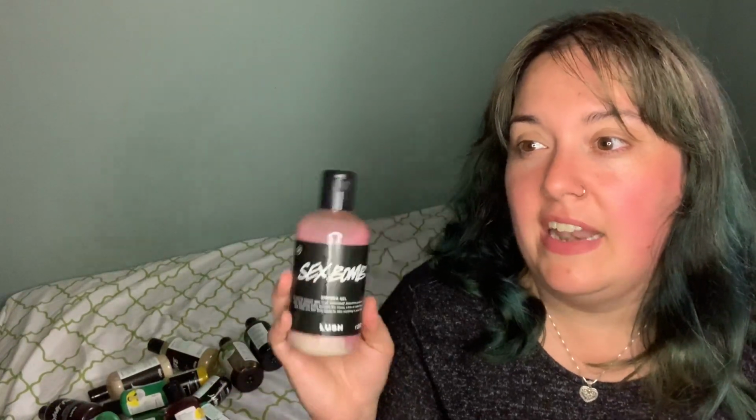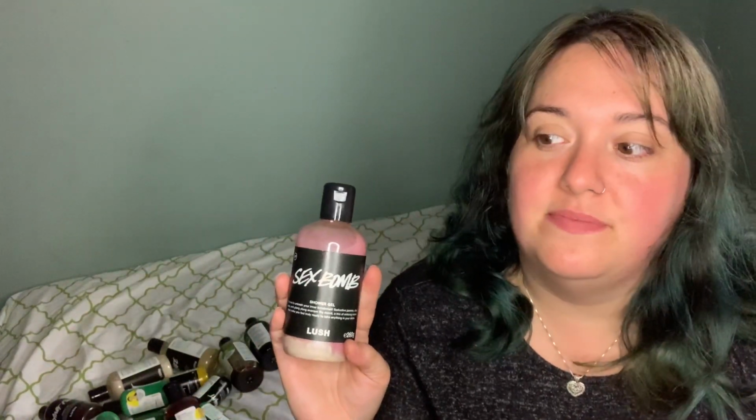It does linger a long time on the skin, and it's not just like any other floral, but it's pretty close. I guess I really enjoy it, but I don't think it's a must own because I feel like the scent is not super unique. It's really nice, but it's not super unique.